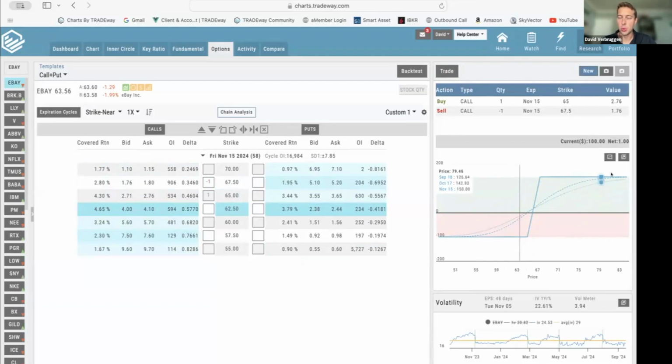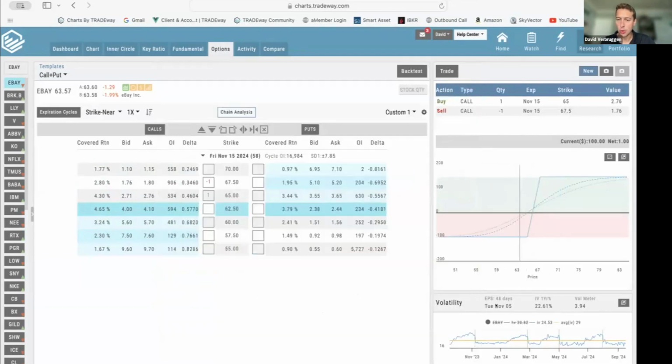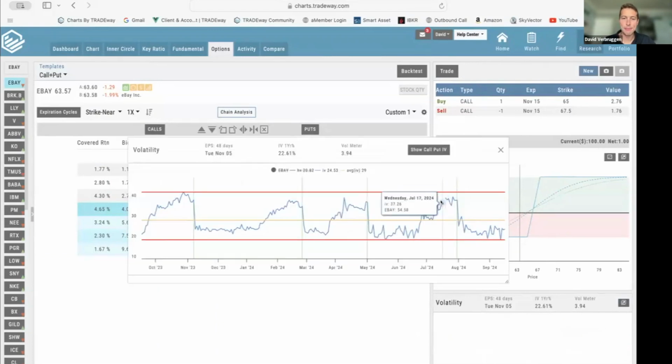This is some really cool stuff here. I can click that to make it bigger, but I can very quickly see my reward to risk and help analyze that trade. I can also look at the volatility graph down below here. I can make that bigger as well. You can see the red line is the high for the year, and then the bottom red line is the low for the year on volatility, with yellow being the average.